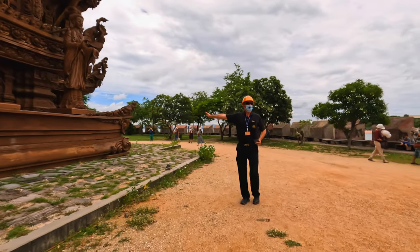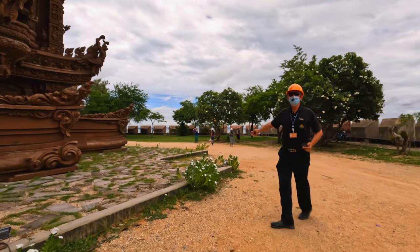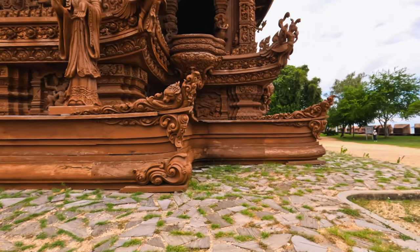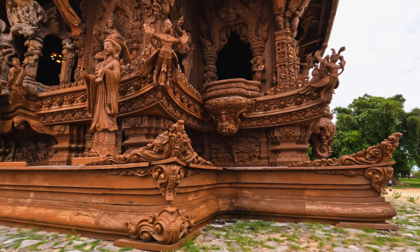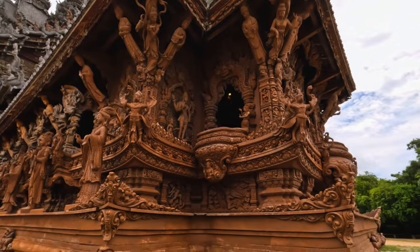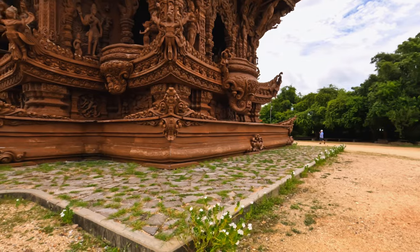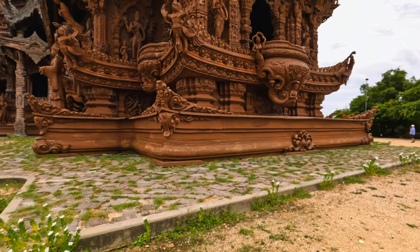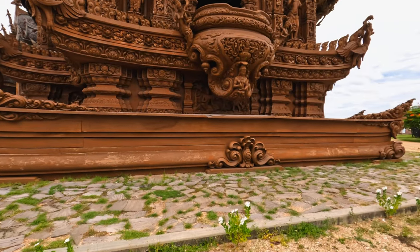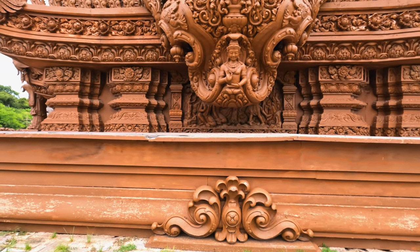Now we're moving to the next part of the museum. You can see the balcony. This is a balcony we call Sinha Banchor. It was granted for special occasions, for special ceremonies. For example, on the king's birthday, he would appear, stand at the balcony, and greet people. And the balcony is decorated with a jar with flowers, leaves, and branches, which symbolize beauty, wealth, and sympathy.